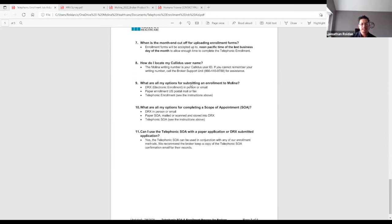It seems like that's the way it's going. I've heard that Explorer is going away. It does cause little hiccups when you're downloading on some of the portals, right? For me personally, it looks nicer, but I guess you'd rather have what's more functional. Right. When's the month end cutoff for uploading this? Is it noon Pacific time? So that's 3 p.m. our time on the last business day of the month.